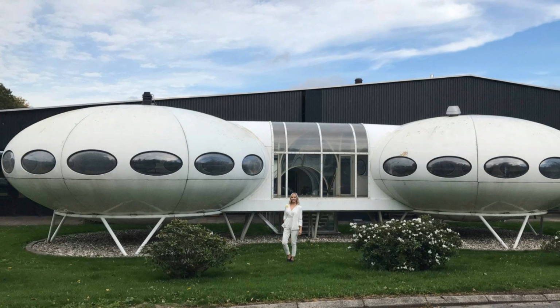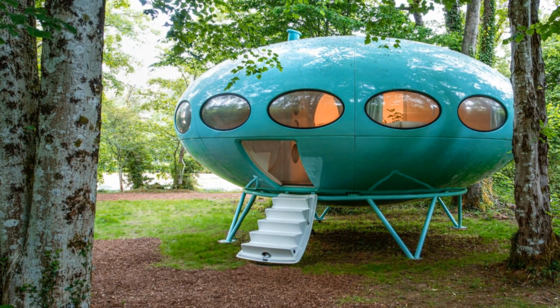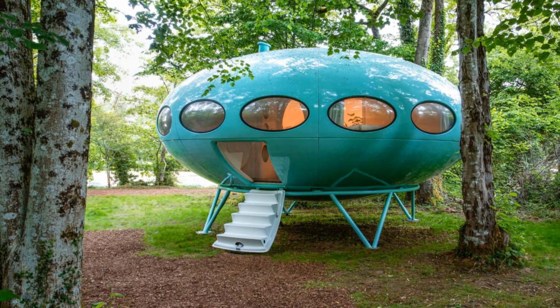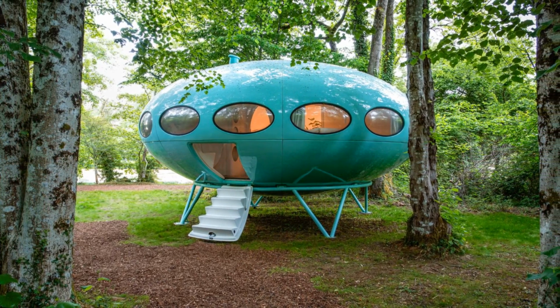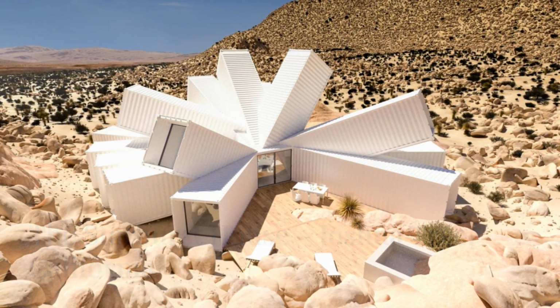Originally designed by Finnish architect Matti Saronen in 1968, these UFO-shaped homes were made from fiberglass and could be transported anywhere. About 60 were built, and you can still find them scattered across the US. They're rare and quirky, and their spaceship vibe never gets old. Last but not least, the Starburst House in Joshua Tree, California.